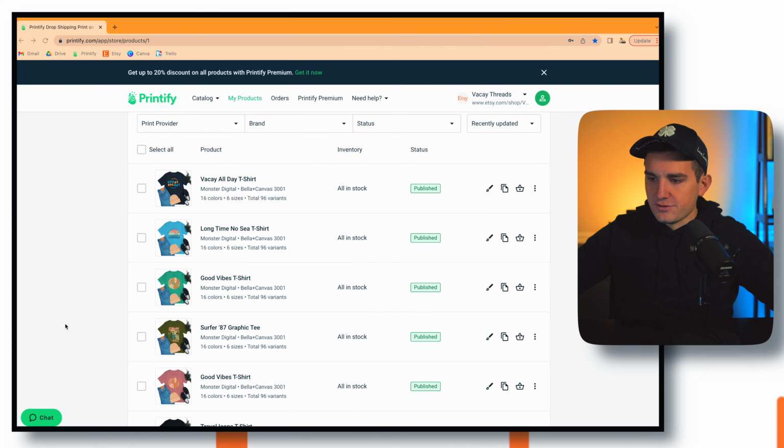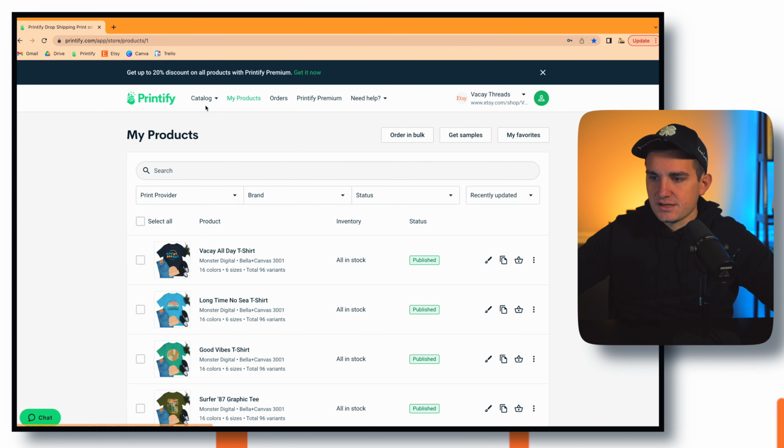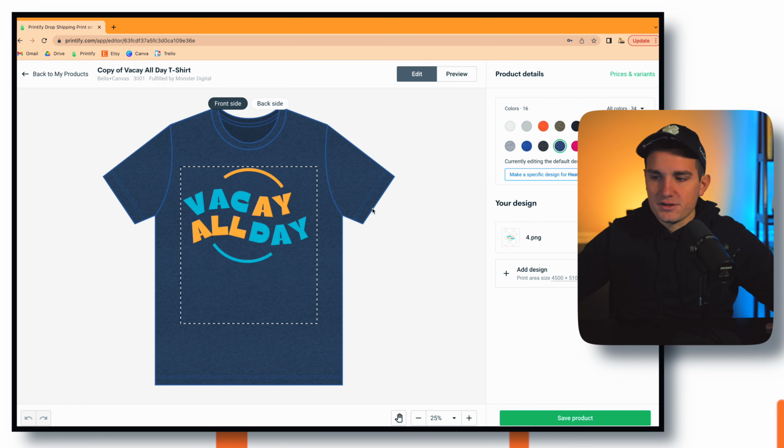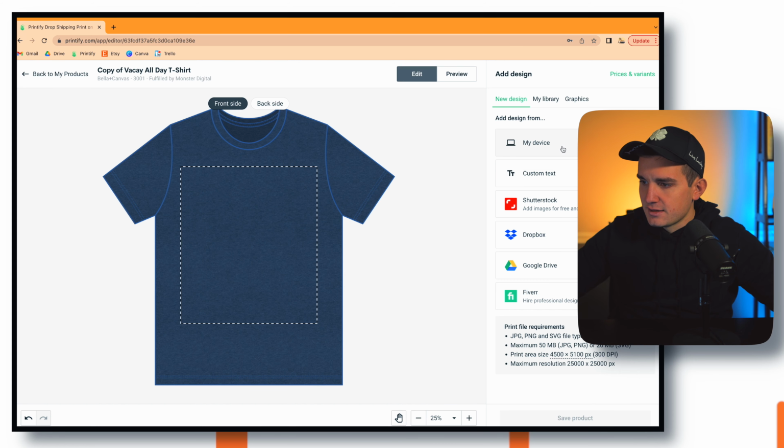And the way you're going to do this for the other products is, instead of going to catalog and create new product, you can just duplicate your product and then edit this one, because it'll keep all the same settings exactly as we just did it. You just delete the design and then upload your new design and rinse and repeat that same process.